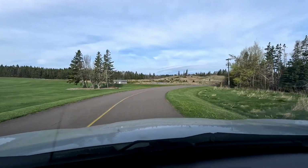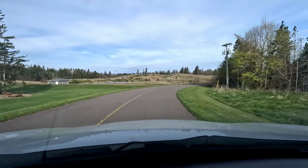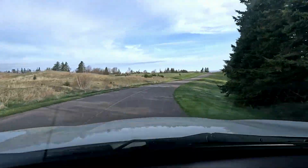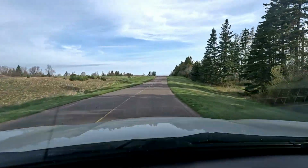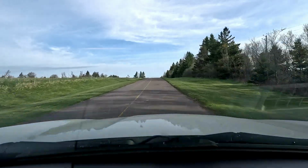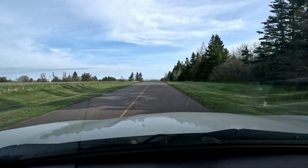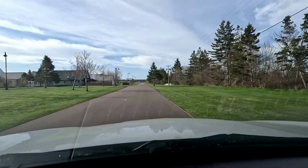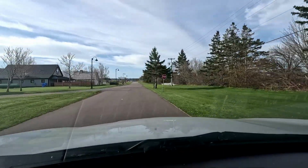Continue the loop as we come out of the parking lot back to the main Cavendish Beach Road, and just up the road from here is our third golf course, a golf course called Eagles Glen. Got a beautiful entryway into it. So just a little pit stop on our way to the Eagles Glen golf course. I wanted to pull in because it's a Saturday morning and quiet.